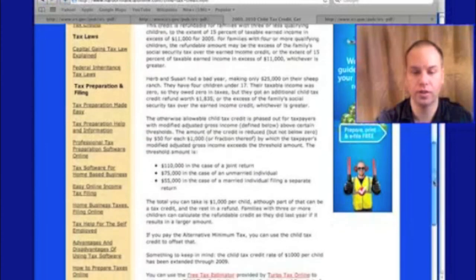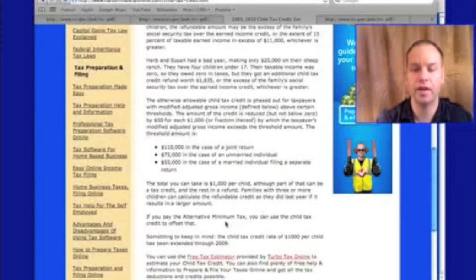This is another good thing. If you're in the bracket of the alternative minimum tax, AMT, and you get this child tax credit, you can offset that amount. A lot of you are in the AMT bracket. This is going to lower that tax, so that can help you out quite a bit.